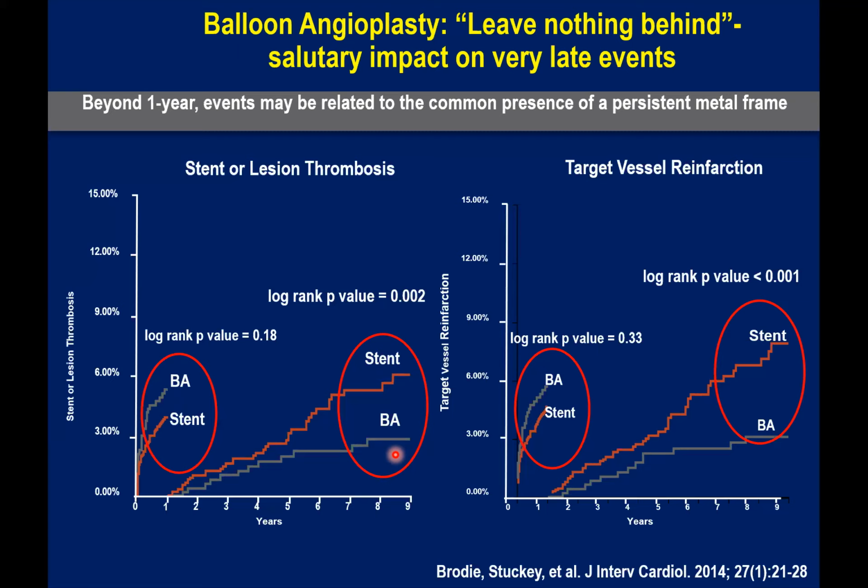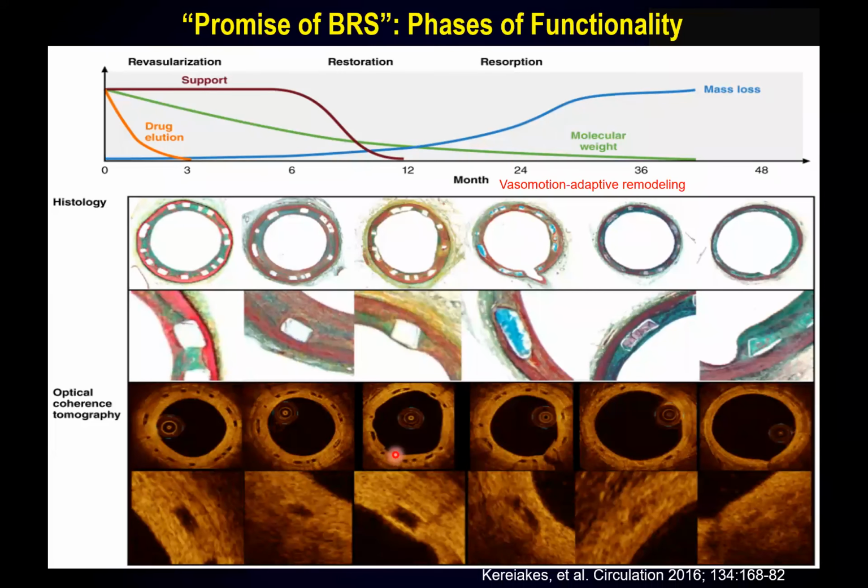The concept of leave nothing behind, you know, this certainly was attractive. Many of you and myself thought this would be the future of coronary stenting. The concept that you can get mechanical support similar to a metal device for at least 6 months to prevent recoil and negative early remodeling, followed by bulk resorption with the restoration of vasomotion and adaptive positive vessel remodeling.